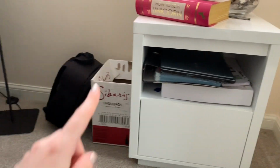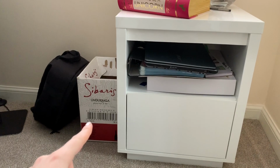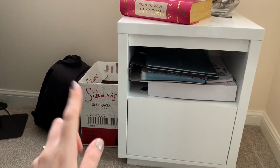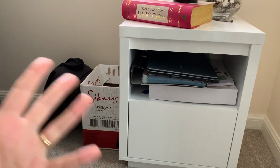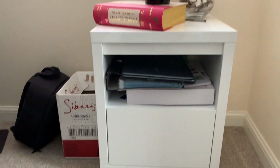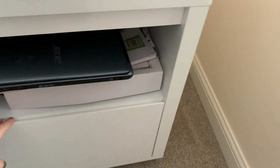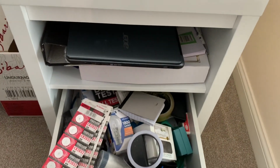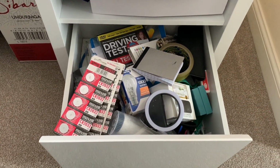I know that we're keeping that box for a reason. I just can't remember what that reason is. So I'll have to ask Rob when he gets home from work. And then that is the camera and stuff that I keep here because I'm always getting the camera in and out. So let's just start with this and show you what I have been hiding. Do you know what I mean? I mean, how insane is this?